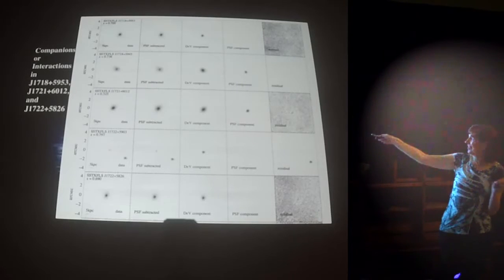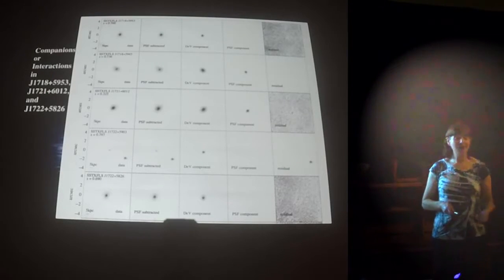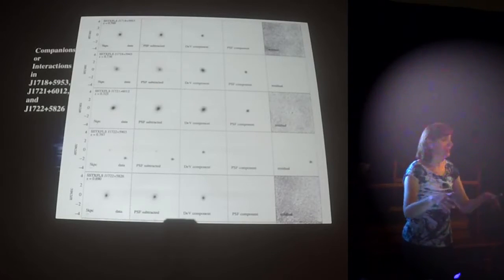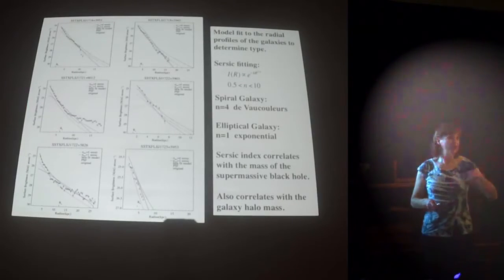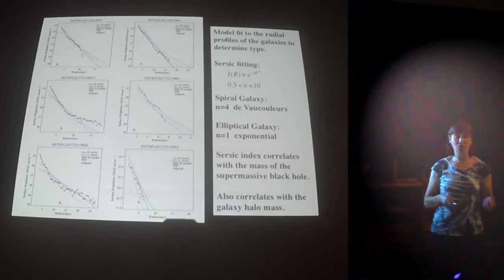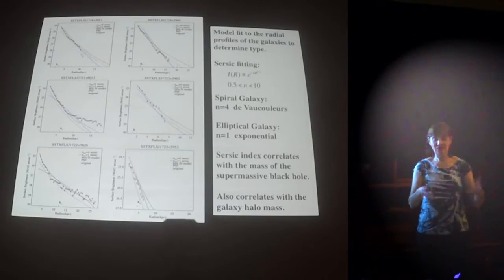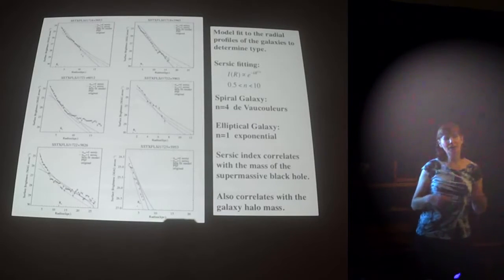But three of these galaxies have companions or interactions, this one, and this one. It also seems like at least two of them, if we do model fits to see if it is an elliptical galaxy or a spiral galaxy, two of the ones with interactions appear to be spiral galaxies. The third looks like it's probably elliptical, and all the rest seem to be ellipticals. So these active galaxies, quasars, do tend to be predominantly in spiral galaxies. Often they're in interacting systems, but not always.